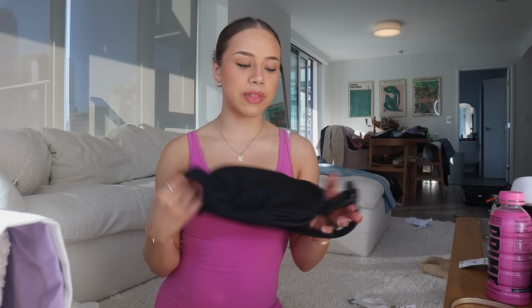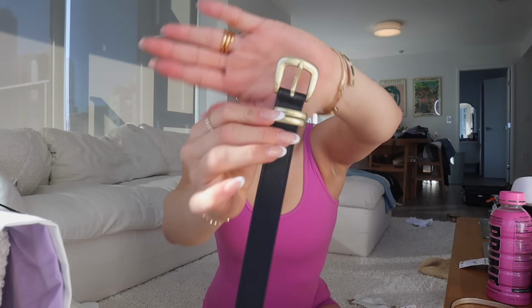And then I'm gonna bring a fanny pack because we're gonna be doing like hikes and stuff. So I think this will be super helpful. This is from Lululemon. Okay, for a few more accessories, I'm gonna bring this black belt with gold.